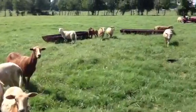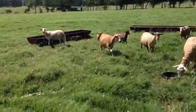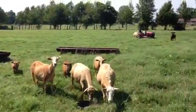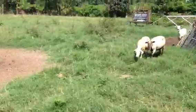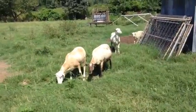But here's some more Katahdins. There's that ewe had twins. The ewe next year had triplets, and I've already weaned them off. That's another young ewe coming. Here's some more heavy bred. All these ewes had. Oh, I got a limper. I got to do her foot.